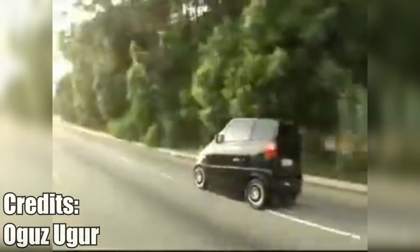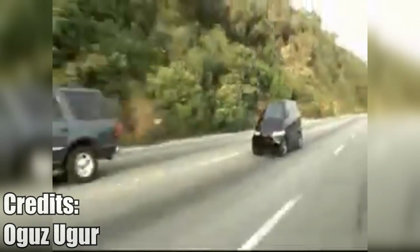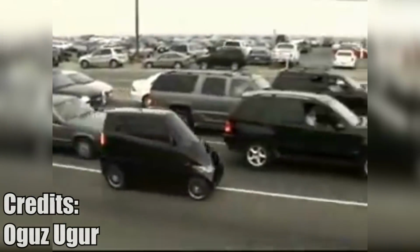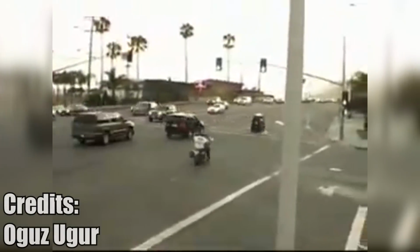And even though it may look like it can flip over, don't worry, the batteries are located in the floor. This means the center of gravity is super low, which makes this car handle surprisingly well. Also, as the Tango is thinner than some motorcycles, it can legally drive side by side with other small vehicles in traffic lanes.